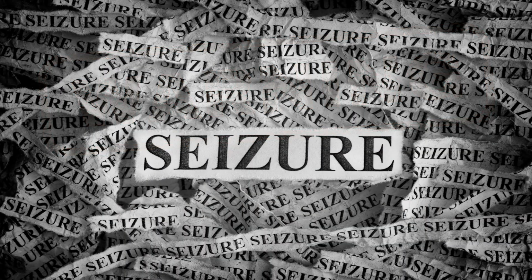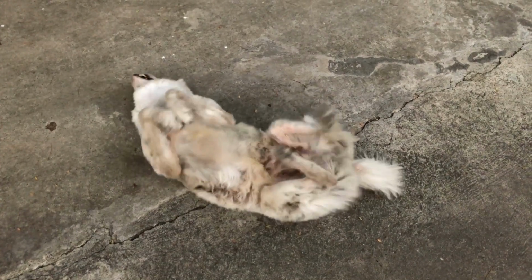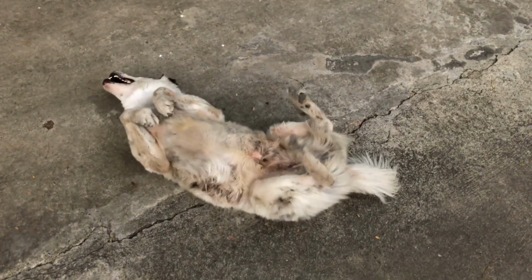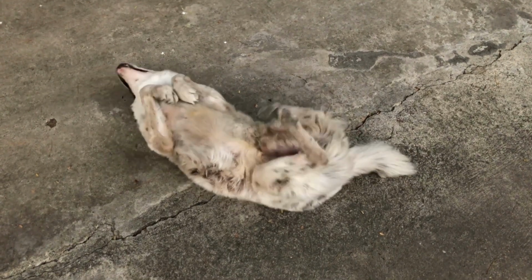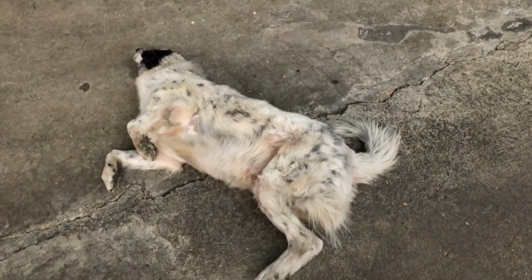And then the seizure happens. The dog here clearly is having a seizure. He is kicking violently, uncontrollably. He is having a moment here where he can't roll over. He doesn't have control of himself here. It did not last very long.